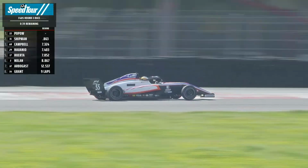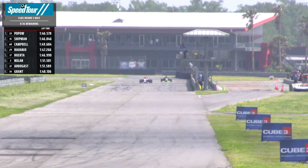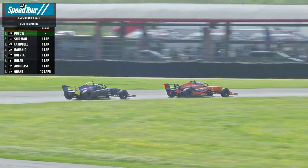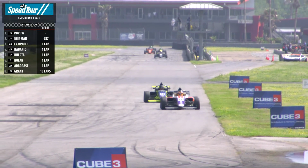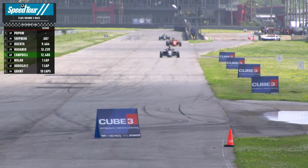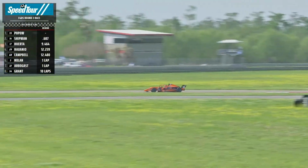This is the final lap, and Alex Popoff, coming off the final corner to the checkered flag, is going to hold off Sugar at the line and take the win. This is a pretty good battle going on back here. That's Neo just in front of Campbell. That is a battle now for third. Actually, Huerta is going to get the position at third. Neo is going to get fourth. Campbell's going to get fifth.